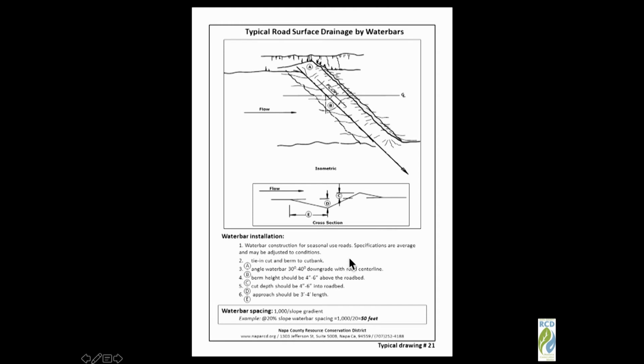And finally, to drain our road beds, we get to what I commonly refer to as the dreaded water bar. Water bars are quite common. We've all been constructing them for decades out there on our road beds. But they're dreaded because nobody really likes to drive over a water bar. They're really difficult and jarring.